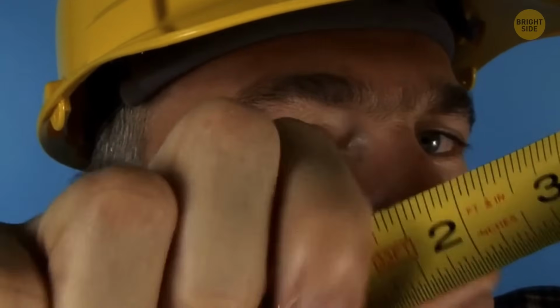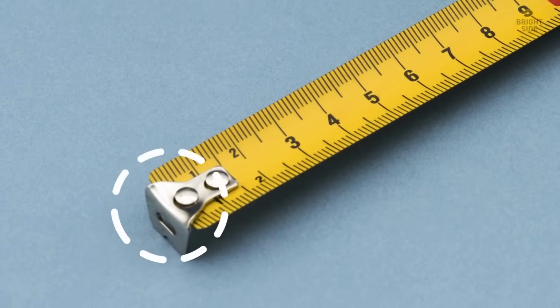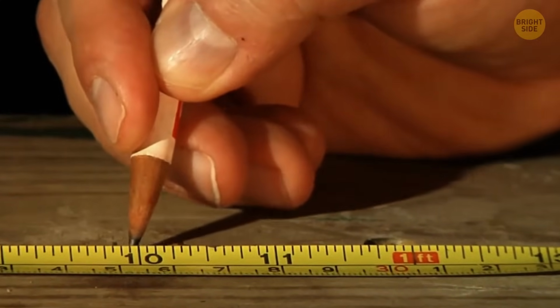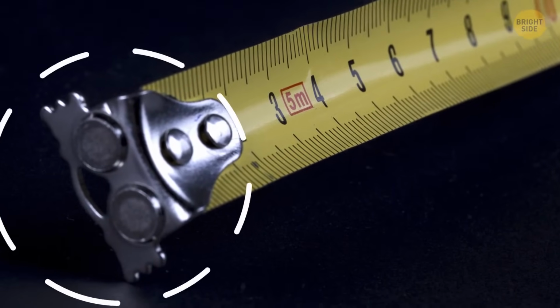Look, there's also a small slot, and this slot can be used to hang it on a nail, again to free your hands and keep measuring. The bottom of the end of the tape has a ridged edge. It'll help you make a mark if you don't have a marking tool with you.